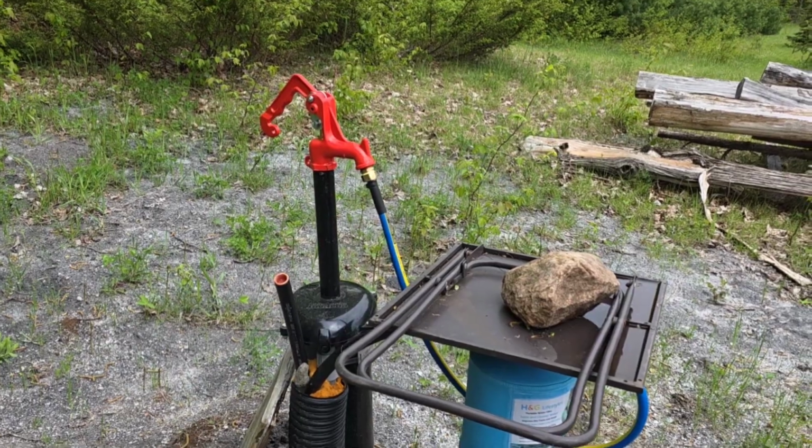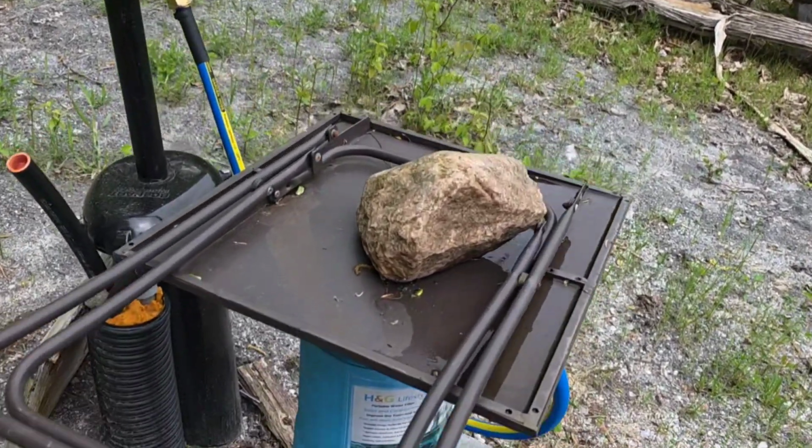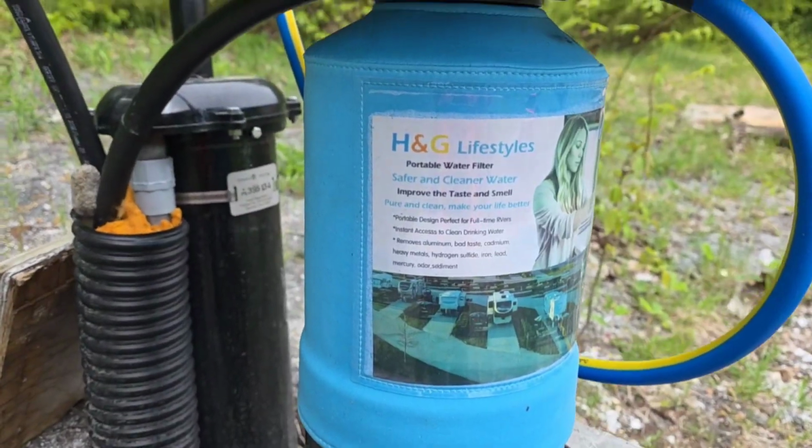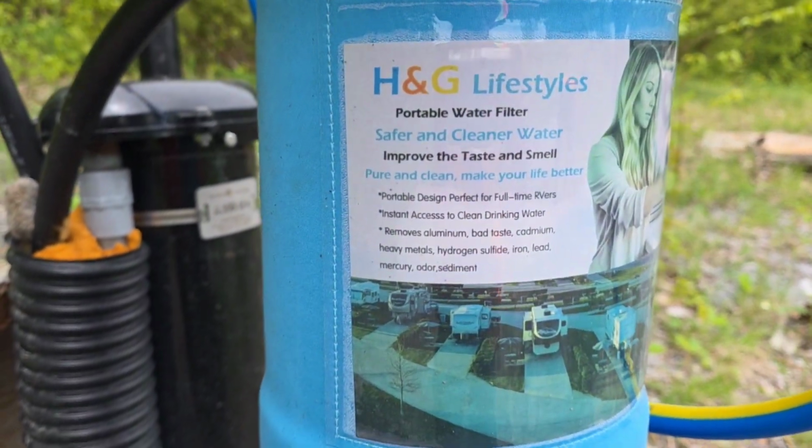Now that we're back at the cabin, let's have a little update of what's new around here. Last time we were here, you saw the well head was fixed. Quick little thing, put over top of this new product here. Take a look what I got here. I've been using the HNG Lifestyles water filter.